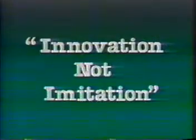With Beloit winders, you're not investing in just equipment. You're putting the benefits of our experience to work for you. Beloit, your partner in papermaking. Innovation, not imitation.